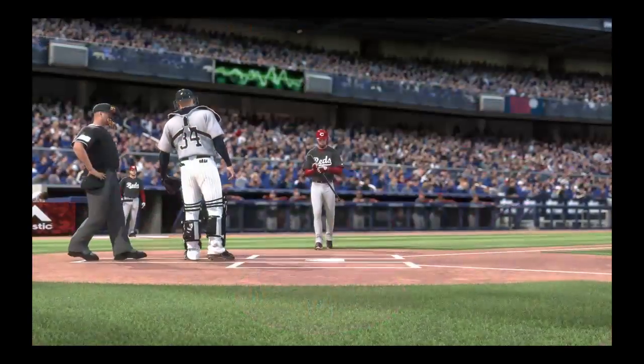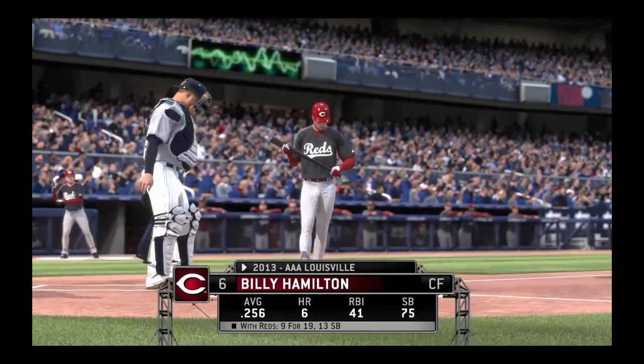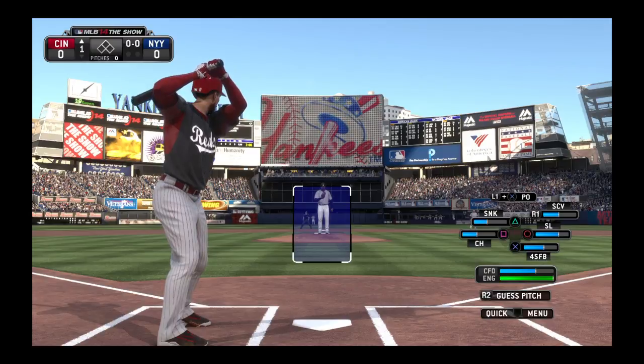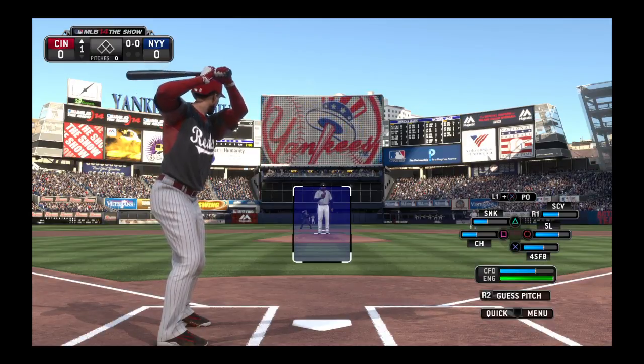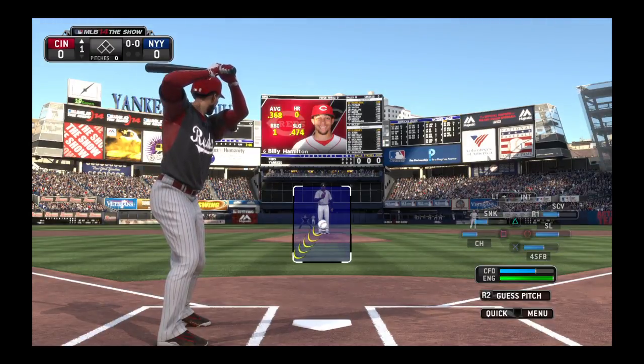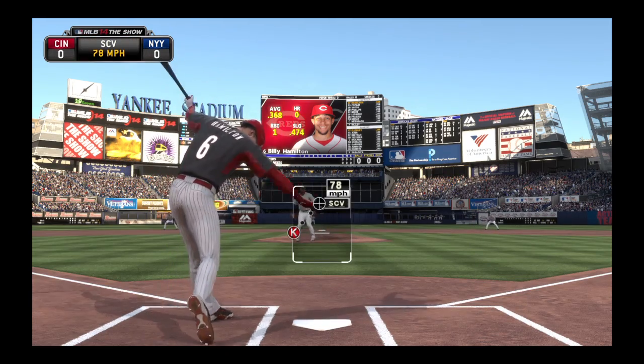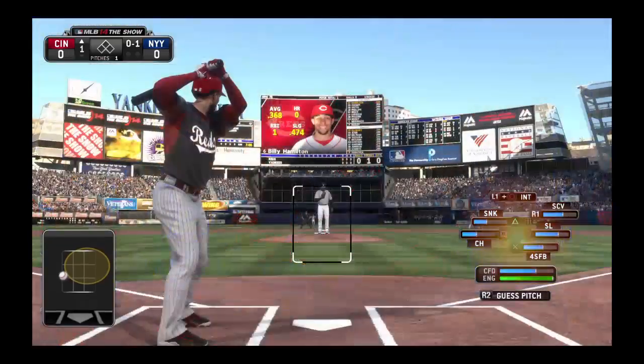Here comes perhaps the fastest man in baseball as Billy Hamilton strides forward to get this ball game underway. Billy Hamilton. And he waves at a curveball there. No balls and a strike.